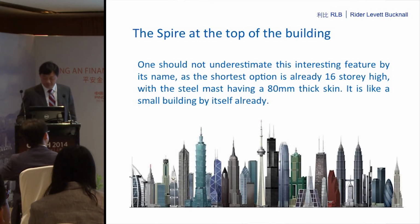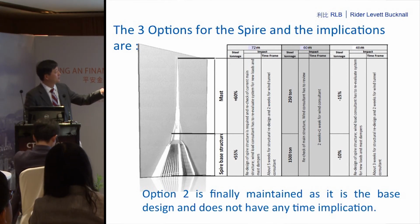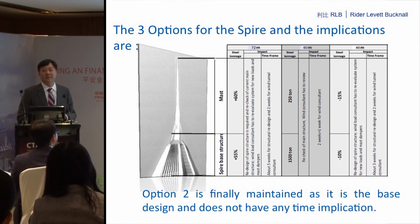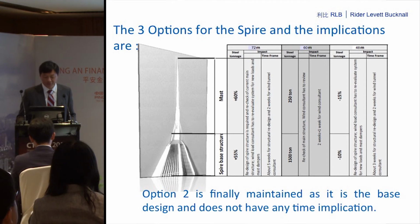So another interesting feature that we have is the spire, as David said. At that time, we studied different heights of spire. I'm not quite sure why we haven't given a height for the spire. Perhaps the client is not so sure in the next few years whether we're still the tallest building in mainland China. So we have a plan A, plan B, and plan C. It's more flexible.